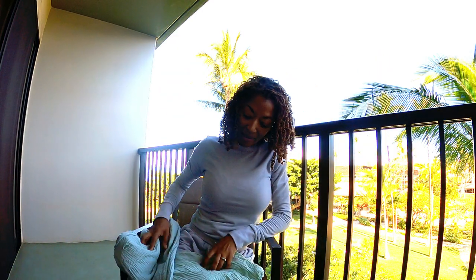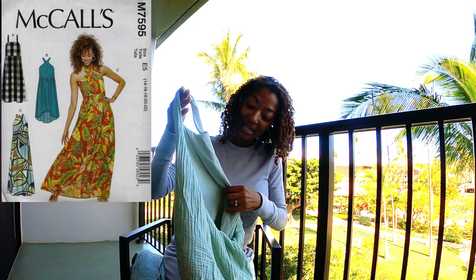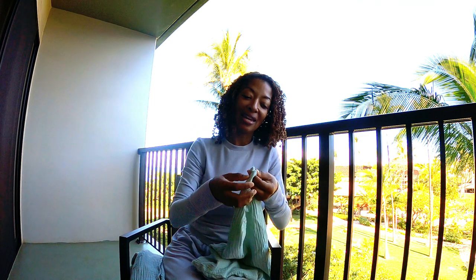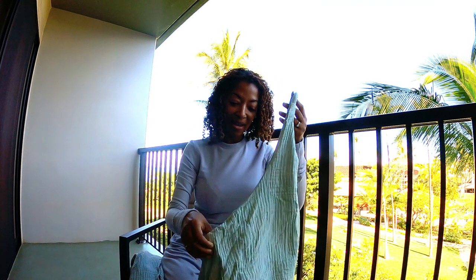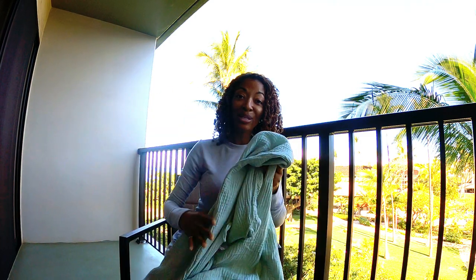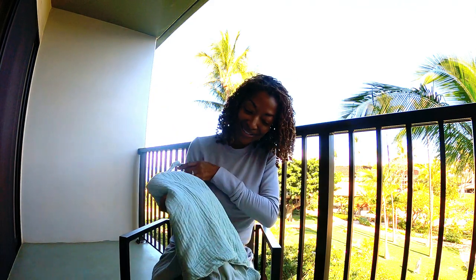And then this top, I can't remember the pattern, but it has a lining. It's lined. It goes around the neck and it's got a snap in the back. And then there's elastic at the top and elastic around the waist. So I plan to wear these two together. So I will show you what they look like on.